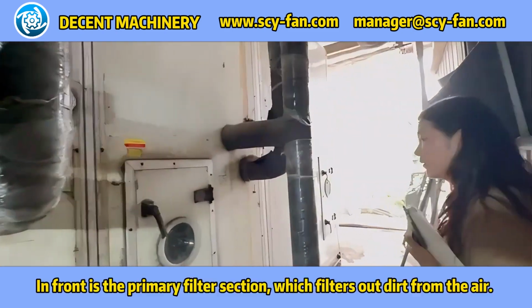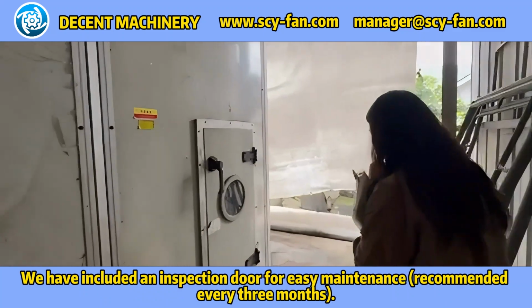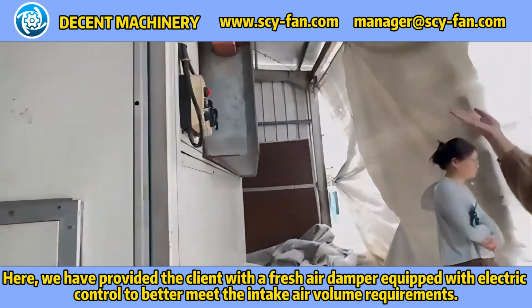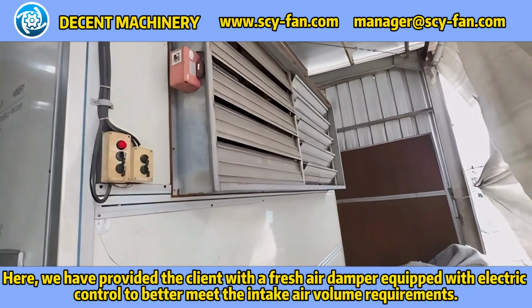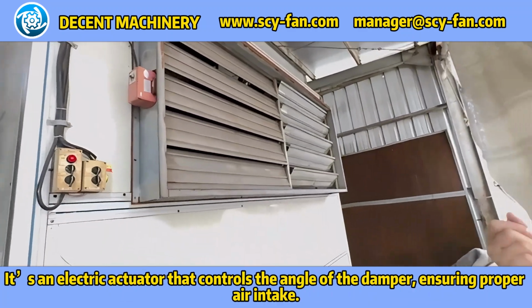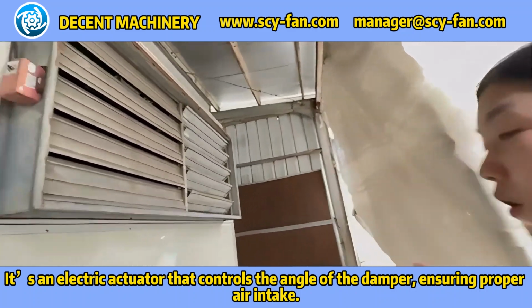In front is the primary filter section, which filters out dirt from the air. We have included an inspection door for easy maintenance. Here, we have provided the client with a fresh air damper equipped with electric control to better meet the intake air volume requirements. It's an electric actuator that controls the angle of the damper, ensuring proper air intake.